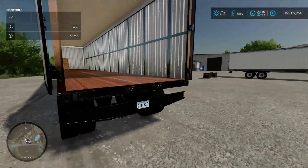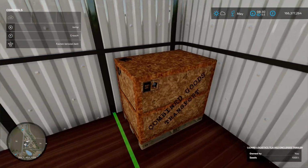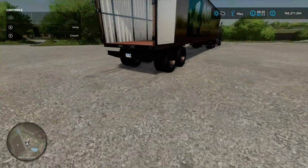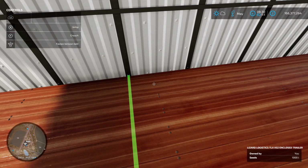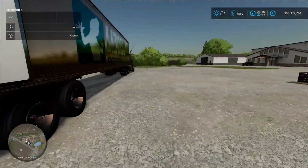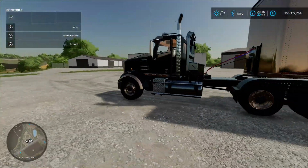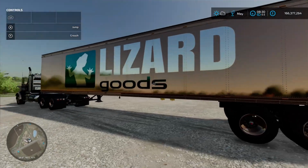So this is going to take pretty much everything, and then once they're in, you get that sort of cover over it. Combined goods transport. Oh, I like that. Even if you went for the standard one there, I've just seen that you get the option to strap it down. Obviously auto load you don't need to strap it down, mind you, but that is ace. Especially as I've got the chrome on my truck, I've got the chrome on my trailer. I like that.